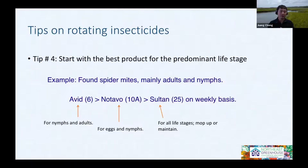What if you find the spider mite a little bit later? A lot of them are eggs, and a lot of them are adults and nymphs. Well, I'd probably start with a product that deals with the nymphs and adults a lot better. For example, with the same three products, Avid, Notavo, and Sultan, I'd probably put Avid first, because Avid has much stronger efficacy against nymphs and adults. And then follow up with Notavo to clean up the eggs, and use Sultan to clean up everything.